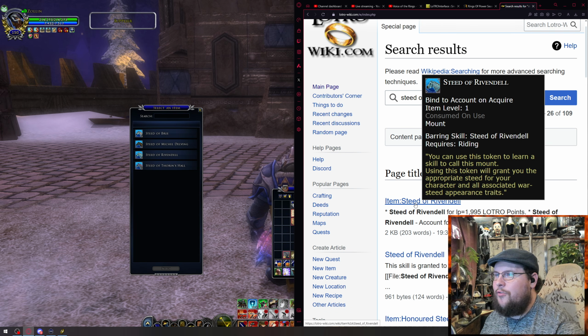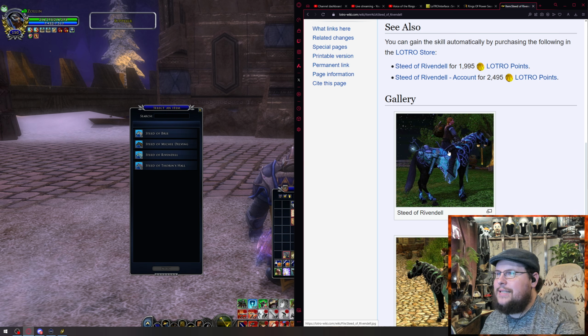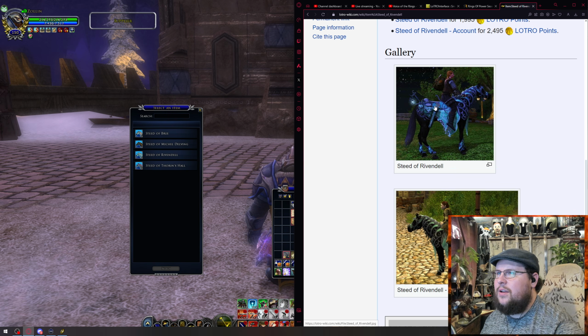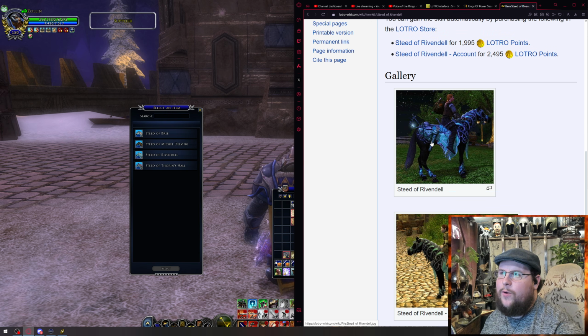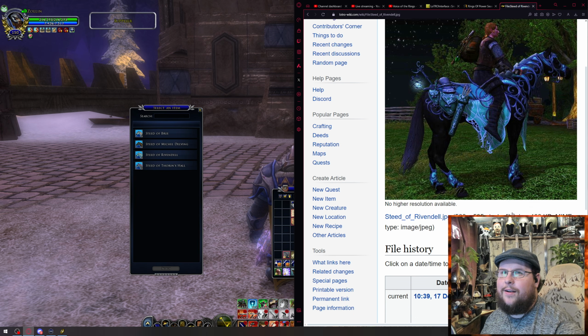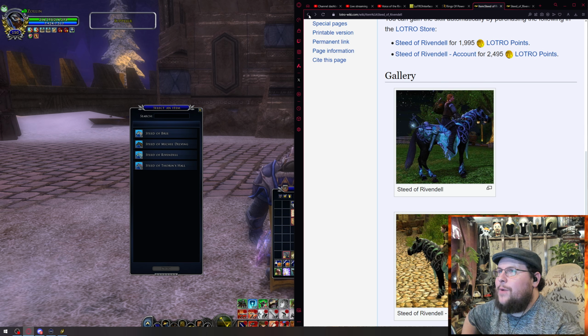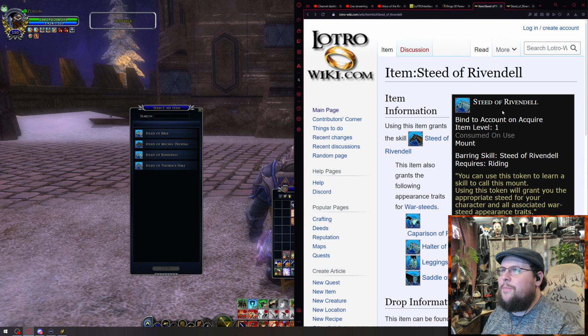Item Steed of Rivendell. All right, do they have a picture of him here? There we go. That's a nice picture right there. There you go. Steed of Rivendell. So it's very pretty. It's got a quiver on it. It's got some things. Can I open this bigger? Ah, there we go. Look at that. The Steed of Rivendell. I'm not opening that one, so that's not the one. I'm not going to pick that one. So I just want to show you guys that.